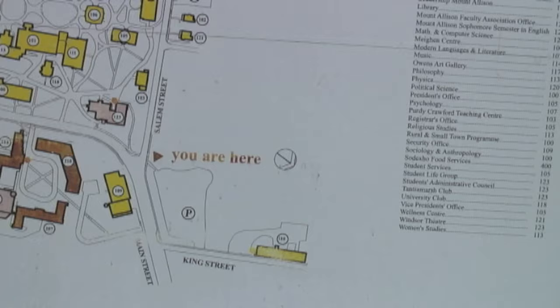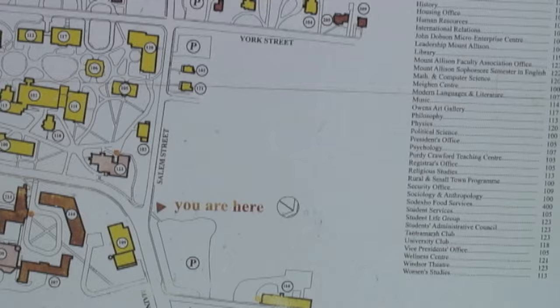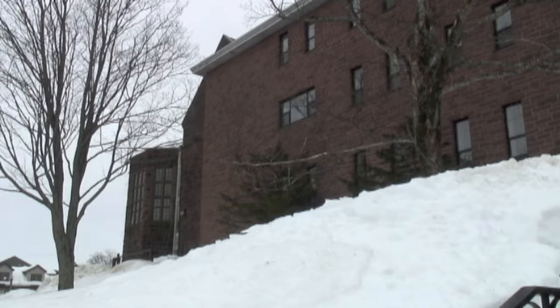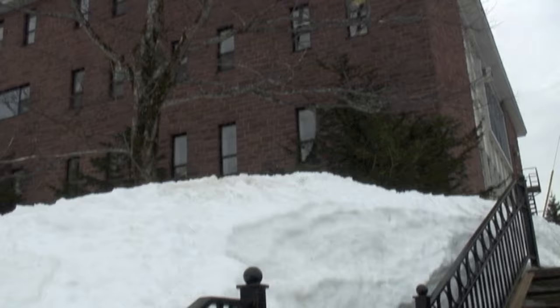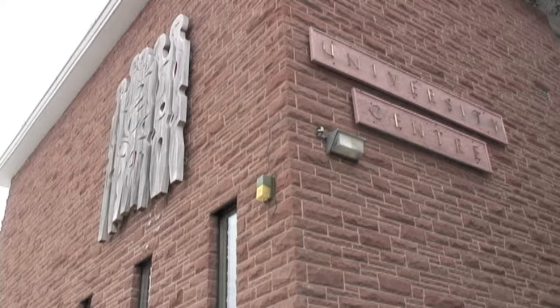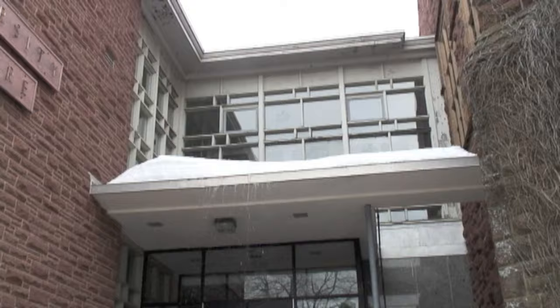Our first building on our stop is going to be the building just across that, the old University Center, which is now mostly referred to just as Windsor Theatre. You'll notice there are two fairly distinct sections of the building, the original Memorial Library, finished in 1927, and the Annex, finished in 1960. In front of the building, you'll notice the label of University Center, which has been up since 1970, and you'll also notice that it's spring and snow is melting off the roof.